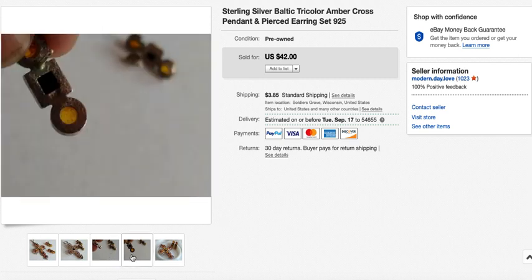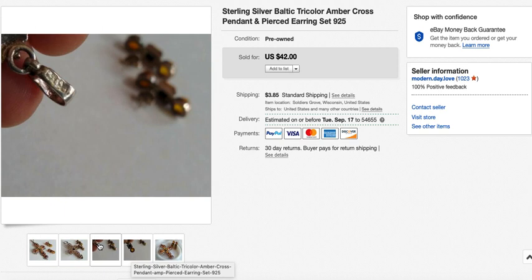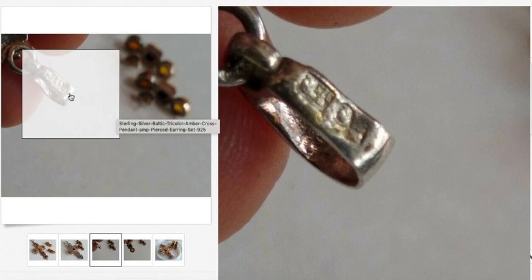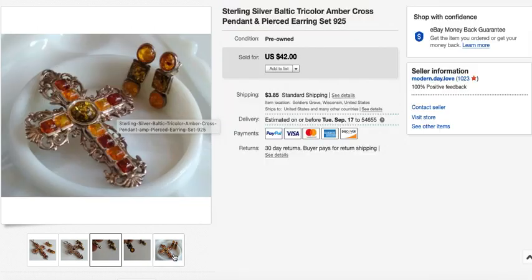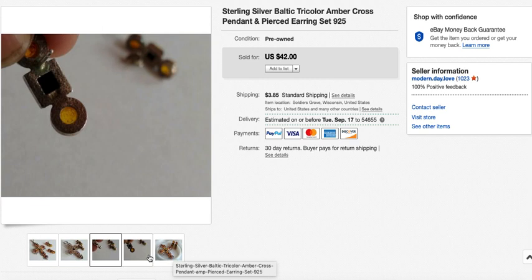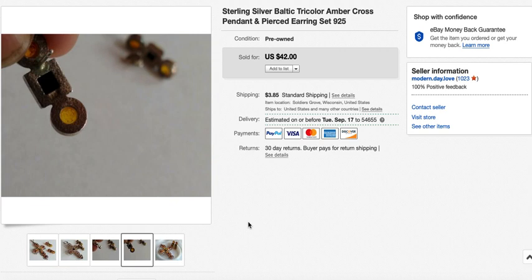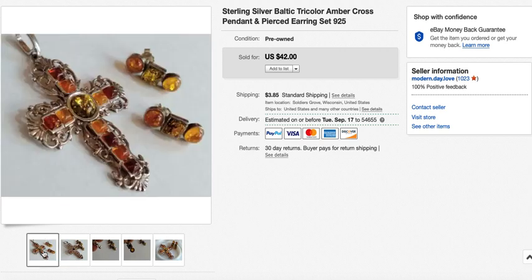These were marked, and the mark was just incredibly difficult to make out. They were marked 925, but they also had another mark. There you can kind of see the 925 in there, but I could not make out what the other marks were. It didn't really matter. Like I said, these crosses are super common. If I just had the cross, it probably would have taken a long time to sell just because there are so many listed. But like I said, with the earrings, I think that helped. I listed this for 42 and took a best offer of 37 in less than a month.